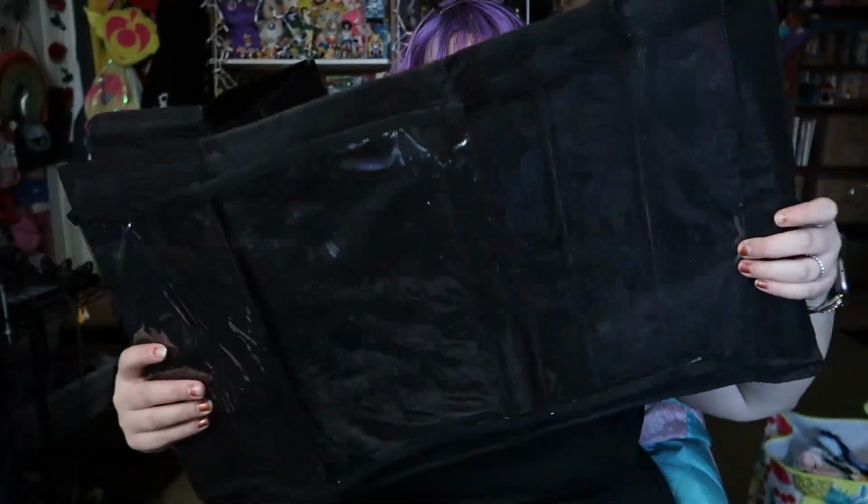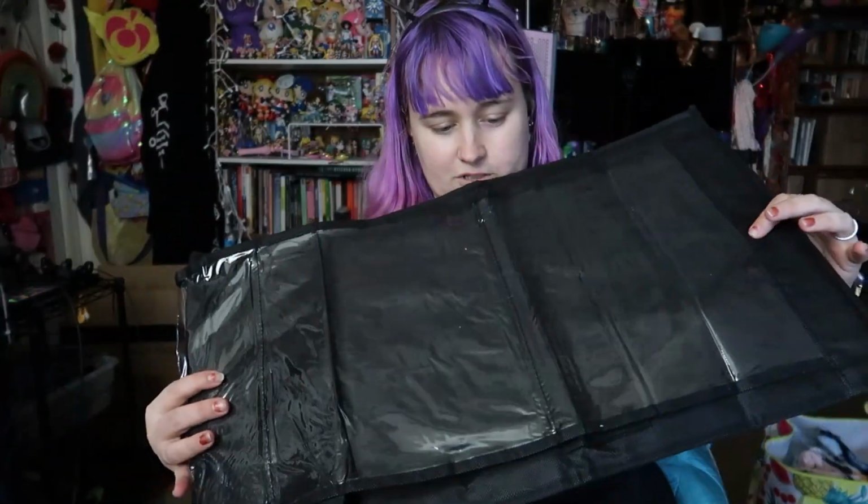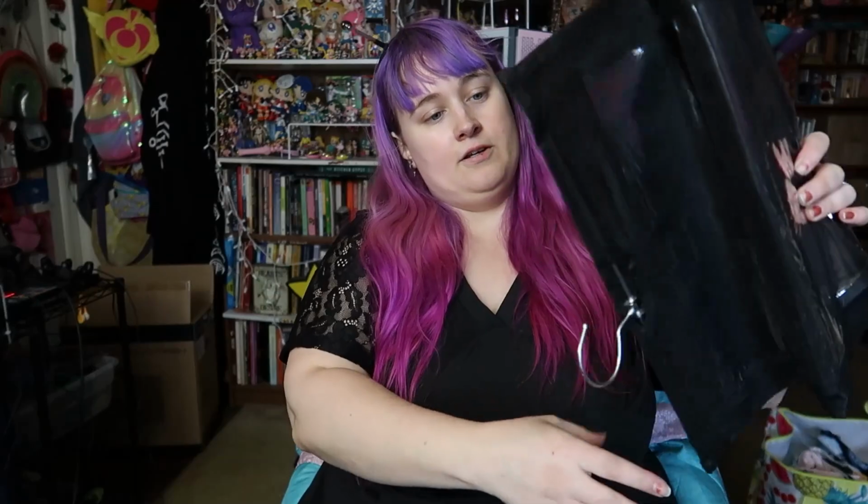Okay, we also got some little storage things. This is like supposed to hold purses or shoes. One of those hanging ones. I consider maybe giving one of these to my little brother because he's got a bunch of shoes and they're just sitting in the bottom of his closet.